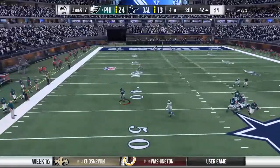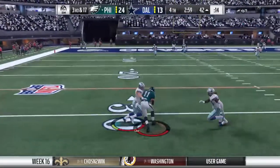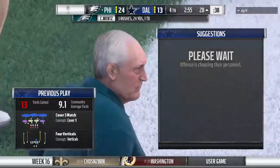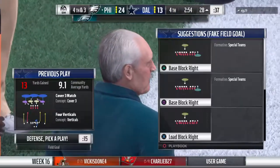Buying time to his left. He's going to run, but he's got a long way to go. And he'll go down at the 28. That scramble good for 13 yards, but not good enough for a 1st down.